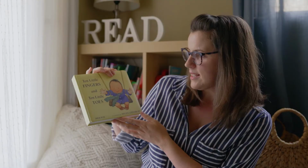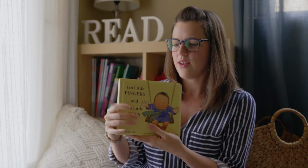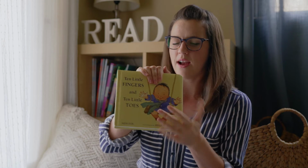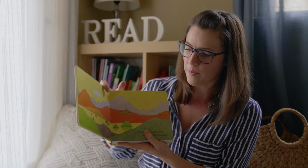And then finally, 10 Little Fingers and 10 Little Toes. I really like this one. It's definitely a bit thicker, but it's got this nice squishy cover. And inside are the board pages.